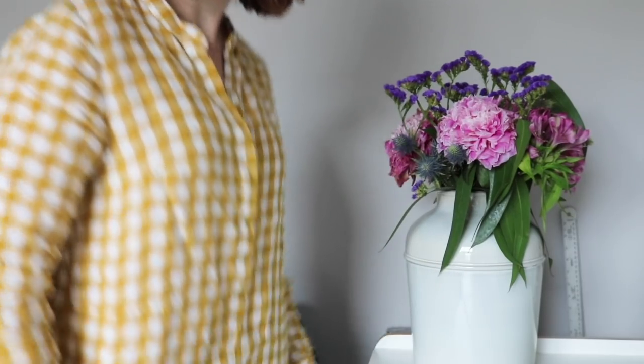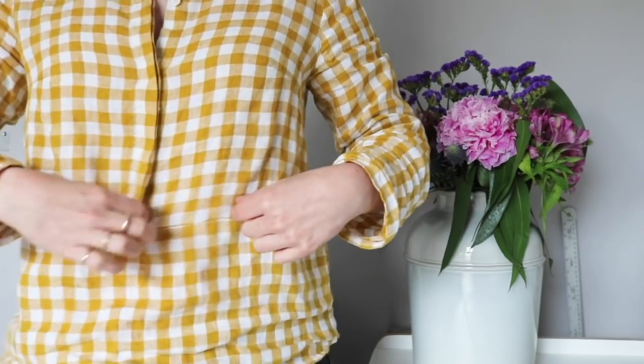It's really nice, a simple shirt. There's a seam line here, and I'm quite pleased with the pattern matching there. I've worn it quite a lot already, so I know I'm going to get good wear out of it. And this linen from Merchant and Mills is lovely.